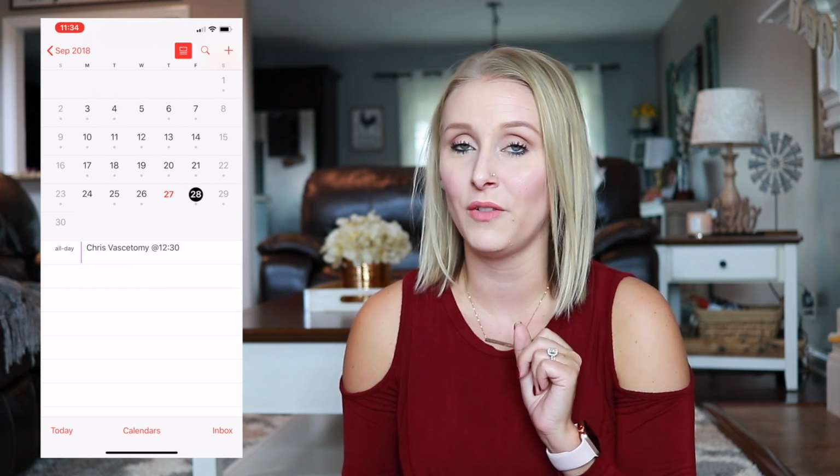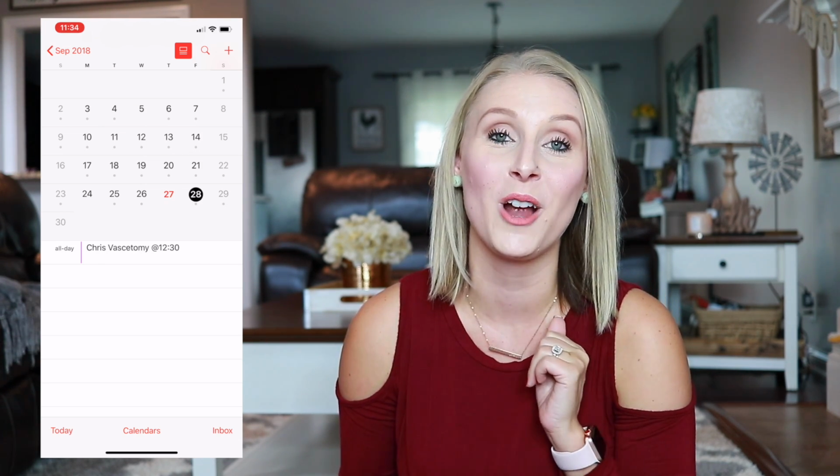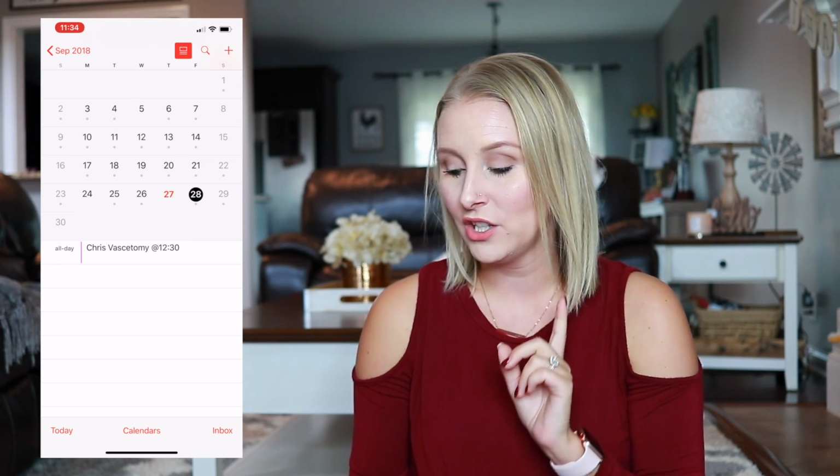For example, this Friday, my husband is getting his vasectomy, so for all of those of you who are constantly asking me if we're going to have more kids, that's your answer. Definitely no more kids for us. So I use my calendar for literally everything. I have to have that app in my life. It is so helpful.